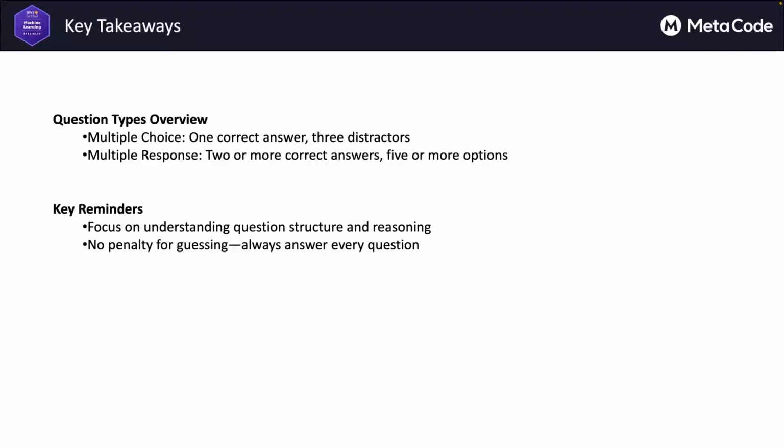So in this lecture, we reviewed two primary question types on the AWS Certified Machine Learning Specialty exam. The first one is multiple choice, one correct answer out of four options. The second one is multiple response, two or more correct answers from at least five options. We also analyzed sample questions to understand how to approach and eliminate incorrect answers. Remember, these questions are designed to test your ability to apply AWS services to real-world scenarios. So pay close attention to keywords in the questions and don't hesitate to guess if you are unsure.